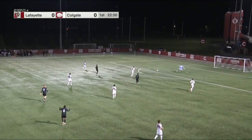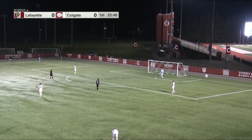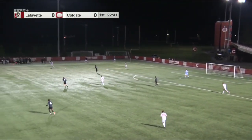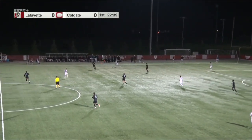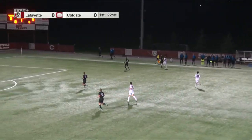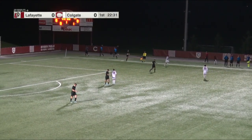Kicked ahead by Grassi, and then nodded back for Cook. Through ball launched overhead, and out.